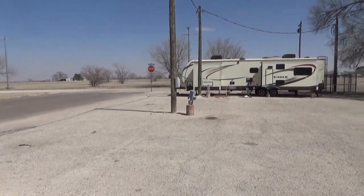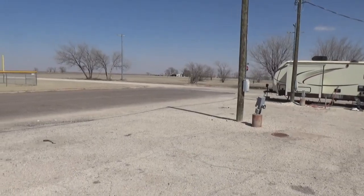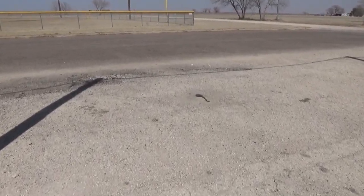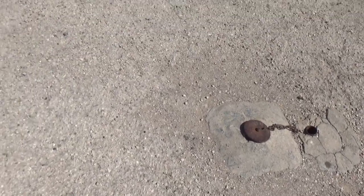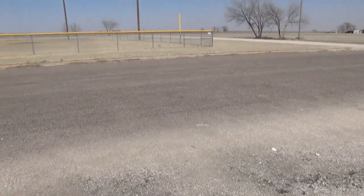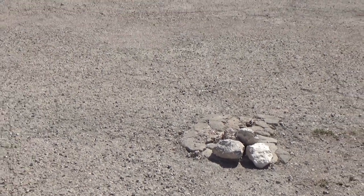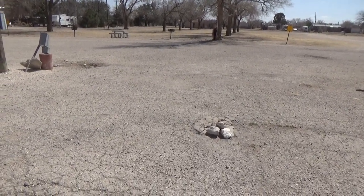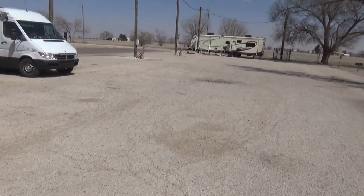And one really, the goofiest thing about this place is the placement of the dump stations. So this is one of the sites, and the dump station is right in the middle of the site, about 6 or 8 feet from the street there. That is where they put all of their dump stations, right in the middle of the campsite. So be careful pulling in so that you don't drive over it. There's a dumpster, and the parking area is paved, but there is some loose gravel in it.